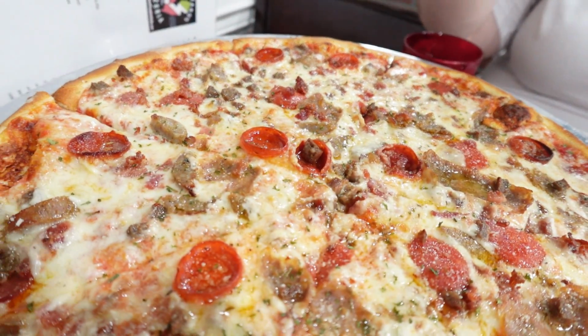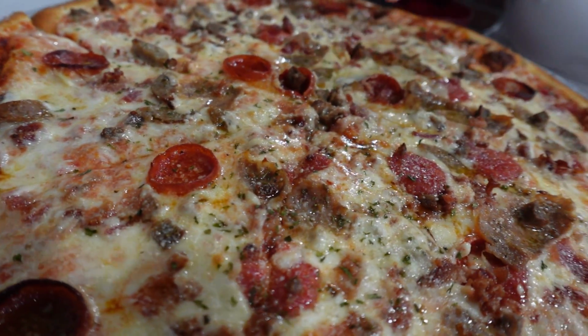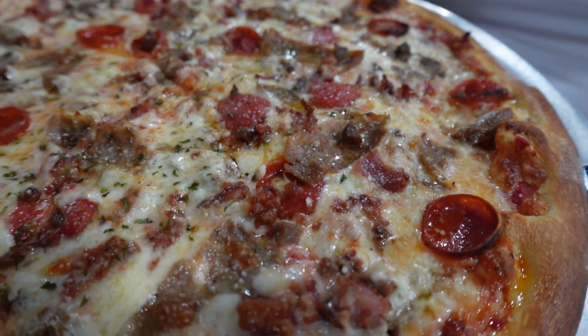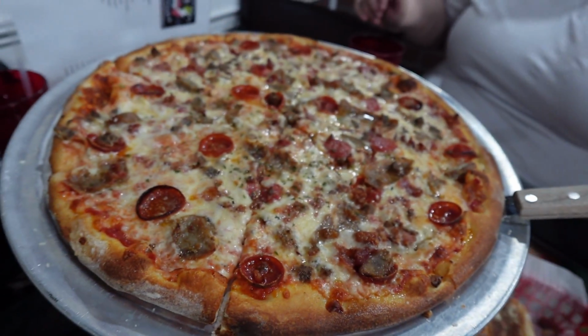So this is the Hoboken Heart Attack. It's topped with pepperoni, sausage, meatballs, and bacon. And so these are like sliced up meatballs, and the sausage is crumbled all around it. Dish out a piece.